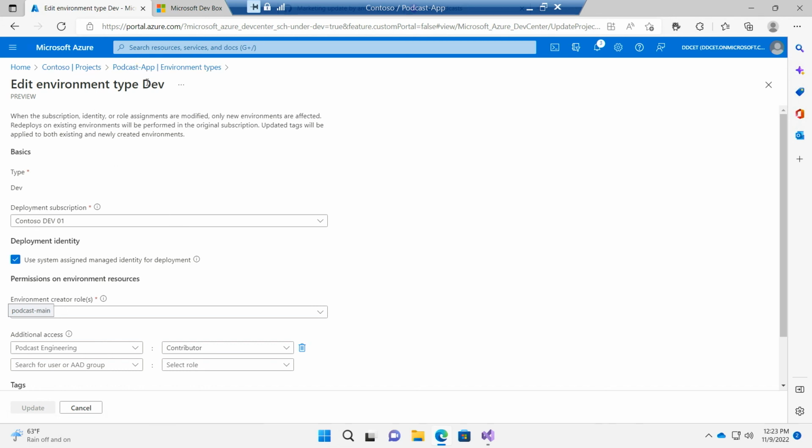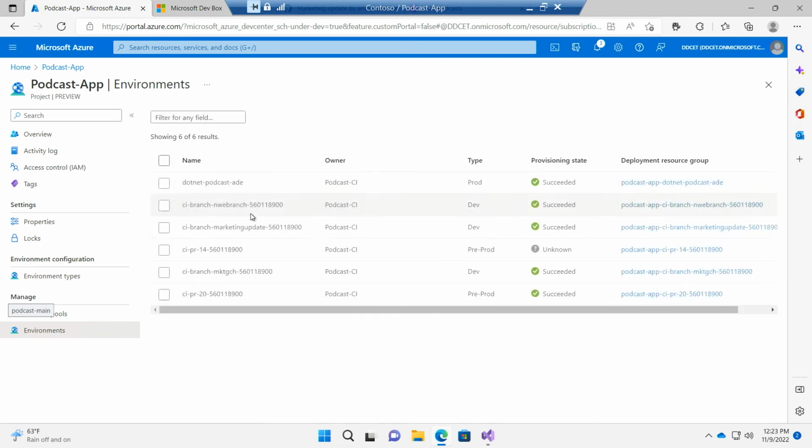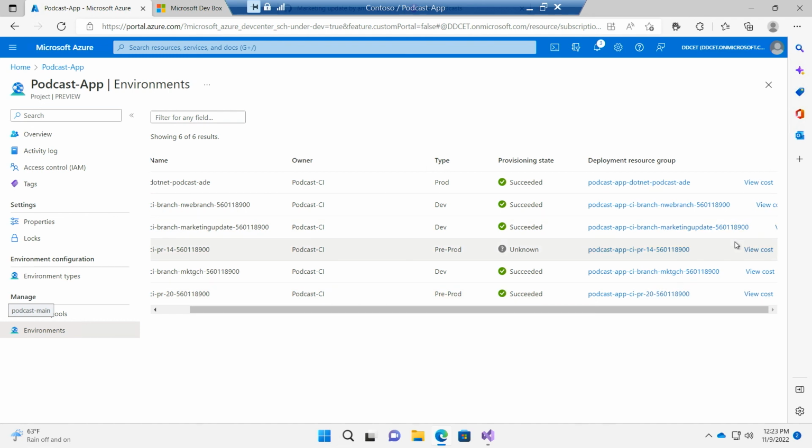So you can collaborate and just get permission to the environments that have been created without giving broad access to the subscription. And so if we take a step back here, we can actually see in our environments list all of the environments that have been created through our automated workflow from the CLI, as well as the manual ones that we've created by hand. We can actually drill into the resource groups for each of those, even see the costs associated with each of these environments that are running and manage them one by one.